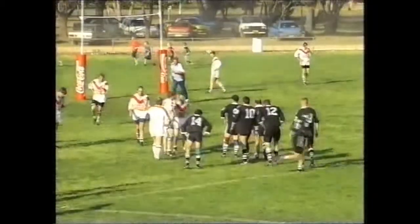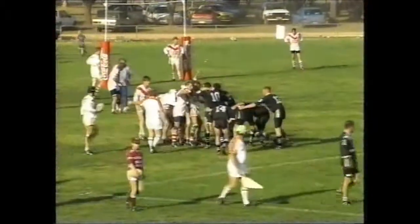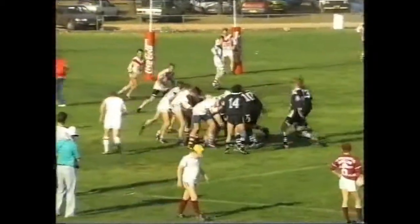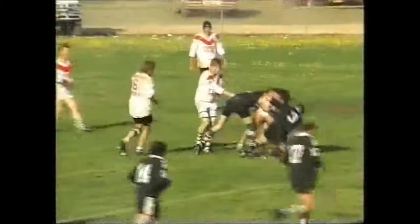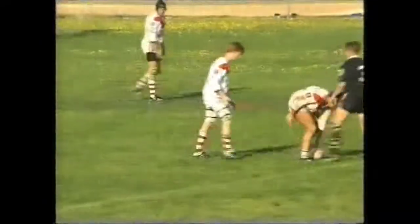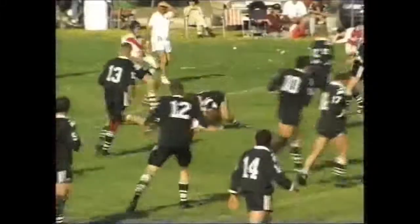We'll have a scrum, and Rankin Springs, natural enough, will get the feed. Rankin Springs have it. It's Colin Parsons to Veering. Out it goes to Smetzer running across the field. Rankin Springs have got to do something in the next couple of minutes, or they're going to be right out of the game. Luff at dummy half, or Richards at dummy half gives it to Luff. Luff goes forward before he's knocked over.